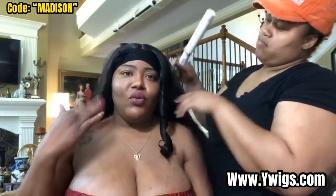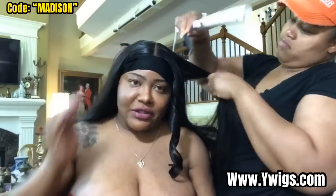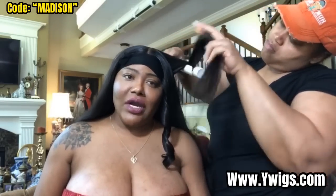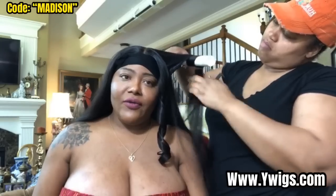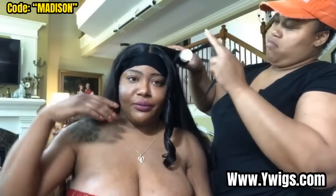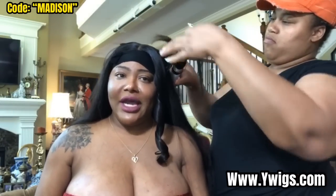So guys, Whitney has laid the part down. Now she's in the process of curling the hair. We decided to go with a part in the middle, and we're working it out right now.